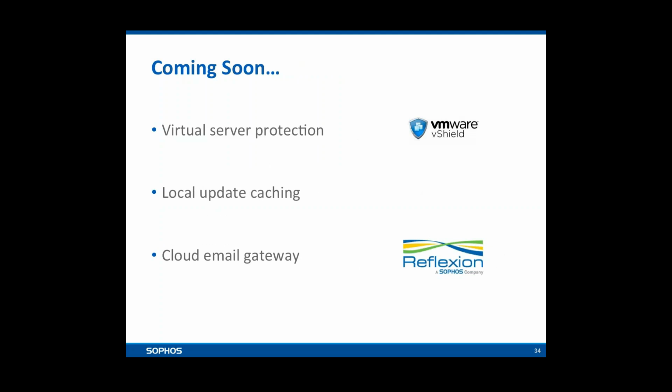So, some stuff that's coming soon. As I mentioned earlier in the presentation, we've got a very aggressive roadmap for Sophos Cloud. Virtual server protection, first of all. For a number of years now, we've protected VMware vShield guests using the vShield API, which is available in VMware's vSphere product. Essentially, if you're using VMware ESXi hypervisors and you're thinking about maybe moving to Sophos Cloud, in the next quarter you will be able to protect VMware guests using vShield through the cloud. That's something quite exciting that we're adding into our cloud offering.